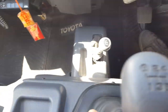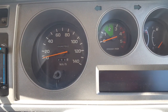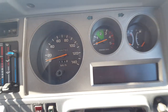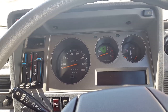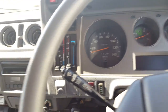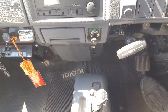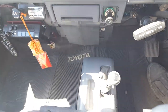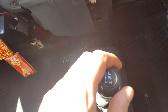Now, we've driven this on the highway, road tested it a few hundred miles, and it's gonna cruise at around 100 to 105 kilometers per hour at about 3,000 RPMs. So that's the comfortable cruising speed on the highway, about 65 to 70 maximum. It pulls up hills, lots of torque in this engine, and it's actually very comfortable and confidence instilling on the highway. You feel very confident driving this vehicle. It's very cool. So right here is your low, high, and neutral transfer case.